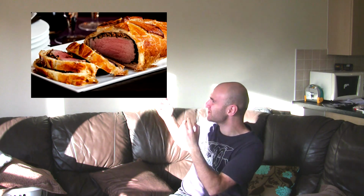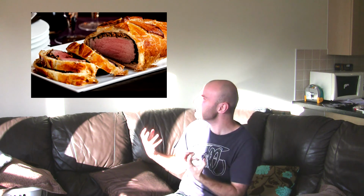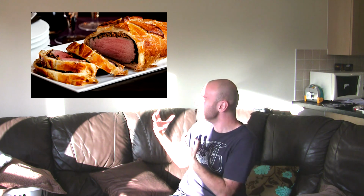In fact, on the third day, I was completely obsessing with food. I was especially obsessing over a beef Wellington. I mean, look at it! Doesn't it just look tasty and just delicious? All that meat and pastry and other stuff. I just want to eat it. I want it right now.